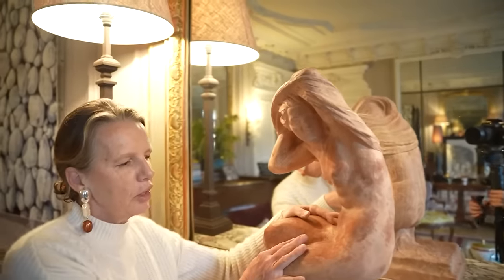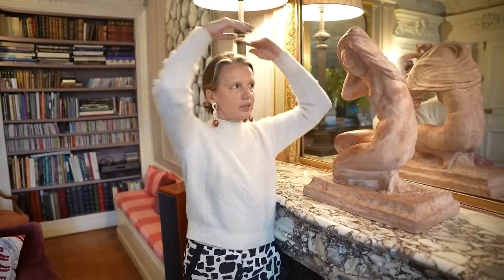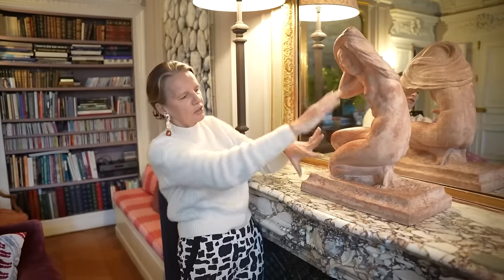This is a beautiful sculpture from Chiparus. I bought it at auction. I love auctions because you go there and you never know what you are going to bring back. Sometimes it can be some birds or a chair or a lamp. This time it was this woman who is protecting herself from the wind. I think she's very feminine.